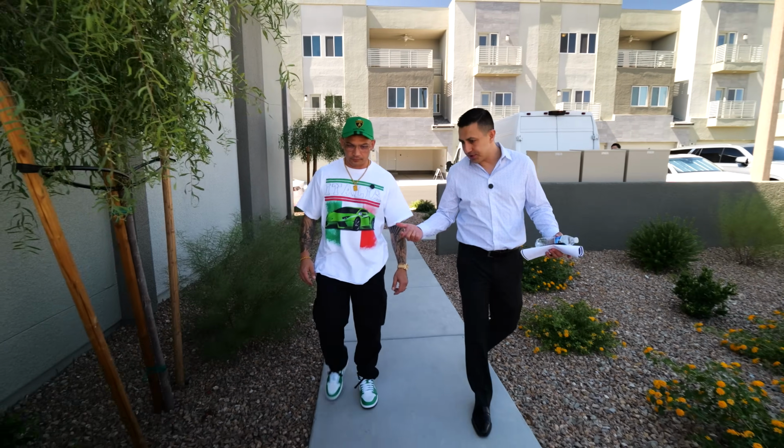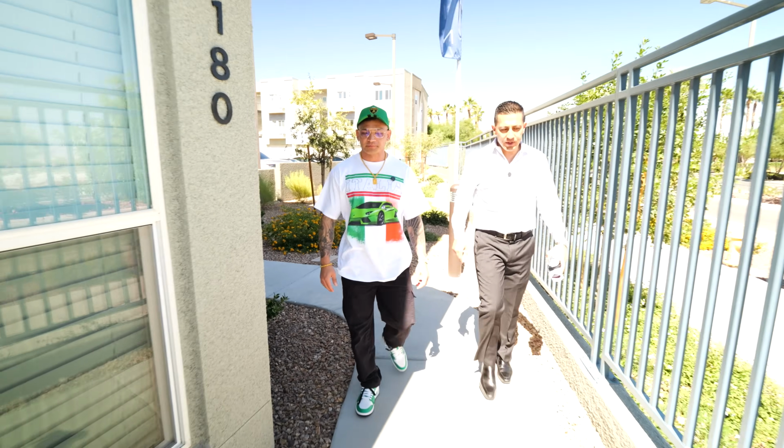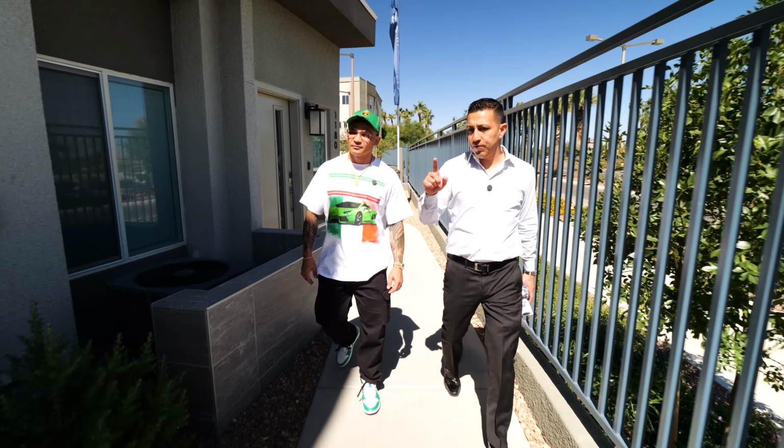And now we're going into our largest model, the floor plan. Now, how big is this model here? This is almost 1,800 square feet. Okay. How many bedrooms and bathrooms? This is the only one that you could do four bedrooms.